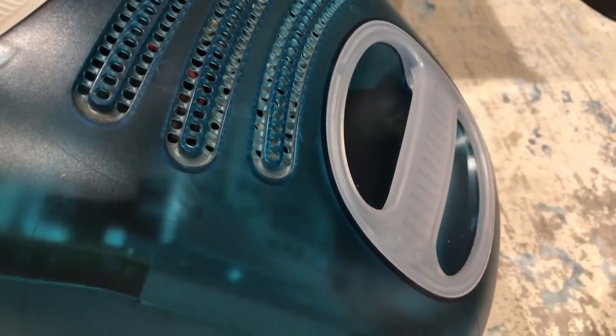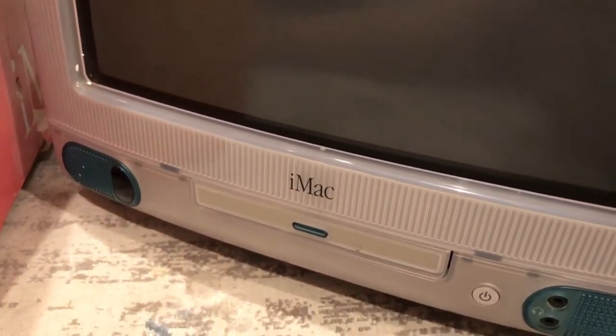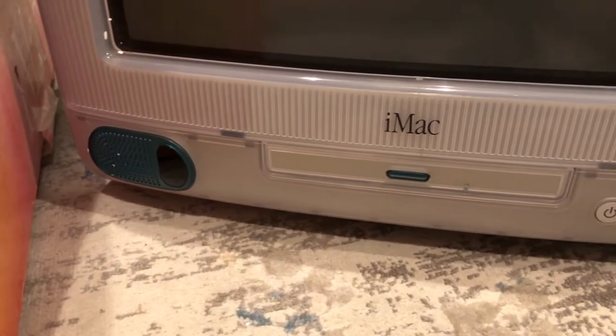And let's be honest, the thing that's pretty much the elephant in the room, it comes with this iconic all-in-one case design that showcases this 15-inch crystal clear CRT display. At the time, there was really nothing prettier.